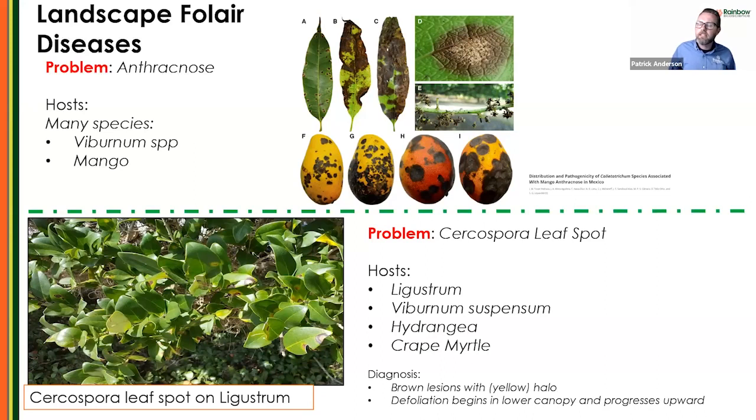If you look at, this is an excerpt from a paper about anthracnose on mangoes. And if you look at these photos A, B, and C, this is a real good description of how this disease affects the plant. It begins as these kind of isolated tan to brownish angular leaf spots with these kind of halos around them that eventually over time coalesce to cause more and more damage and eventually can affect the whole leaf, and then the plant will abort the leaf.